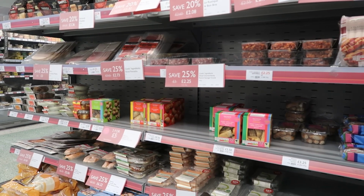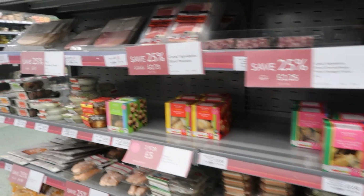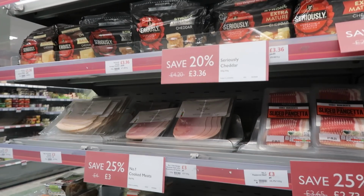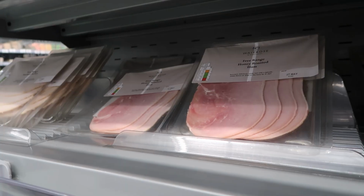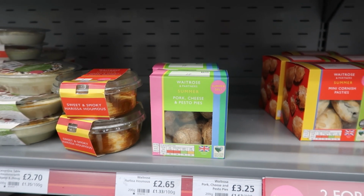Looks like right in the front they have all the fruit and vegetables. There are some almost ready meal type options. I feel like this is laid out differently. Will I find more ham and turkey? Because I would like to buy ham and turkey, but do I want 3 slices for £3? 4 slices, sorry. Huh. Interesting. Pork, cheese, and pesto pies. That sounds kind of interesting.